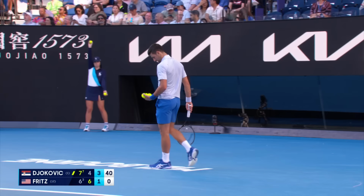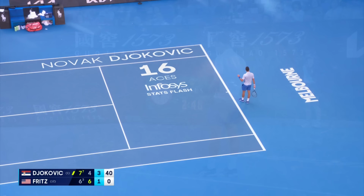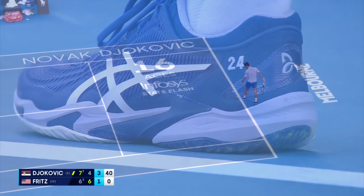One thing you know is that over the course of best of five sets, players have their dips and their peaks, and Novak's no different. At times he has those low times in matches, but he will come good.